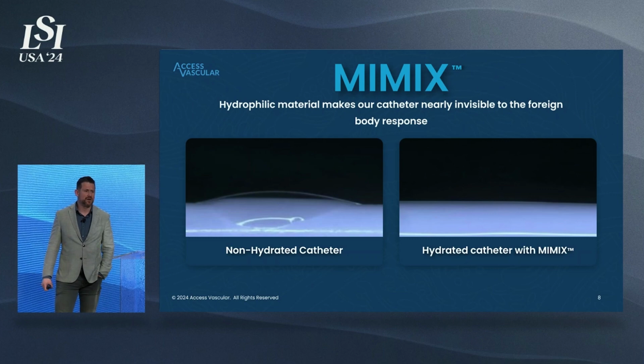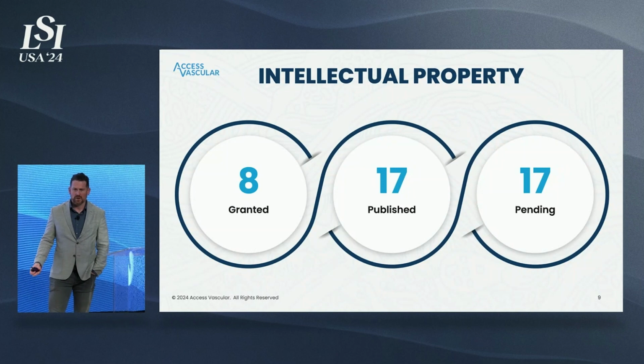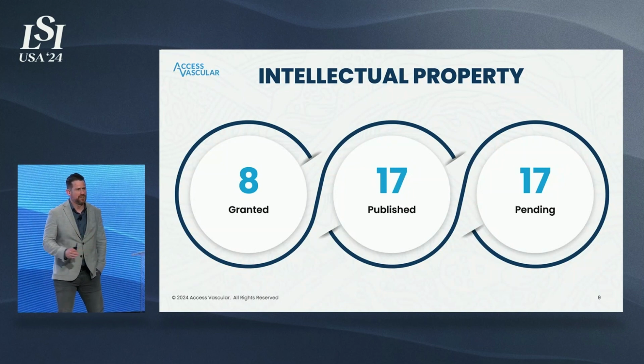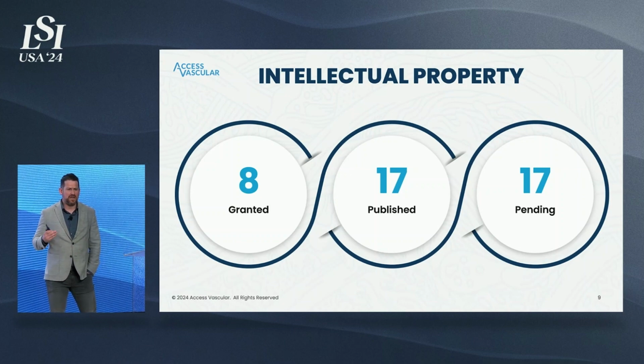We're branding this technology Mimics, as it mimics the body's chemistry with its high water content and therefore prevents the foreign body response that you typically see on most devices. We have a significant intellectual property portfolio that not only captures our material technology, but also enabling technologies that allow these materials and products to be used in the field.